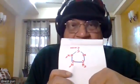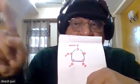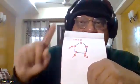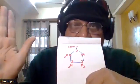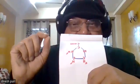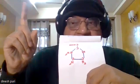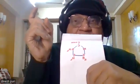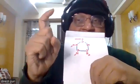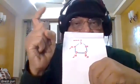So what are the implications? Implications are that proline does not fit into the smooth helical structure, which is present in a number of proteins. It is also called a helix breaker. Wherever proline is present, there will be a sharp bend in the polypeptide chain. Look at my finger movement. Sharp bend in the polypeptide chain. Wherever proline is, there will be a sharp bend.